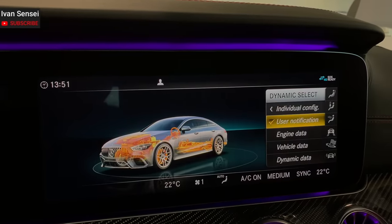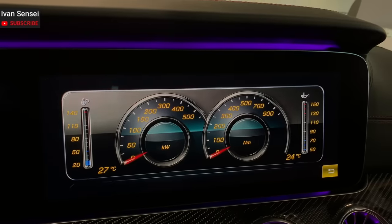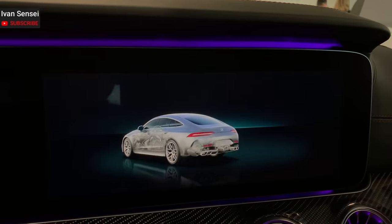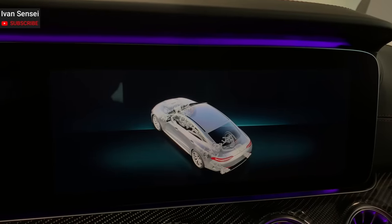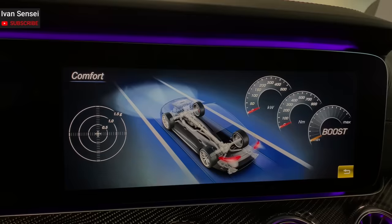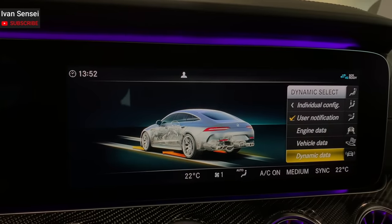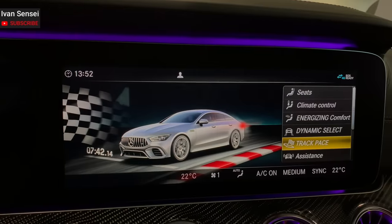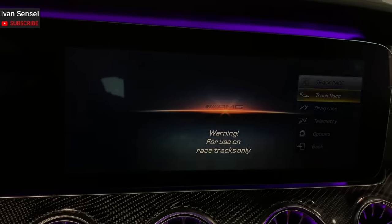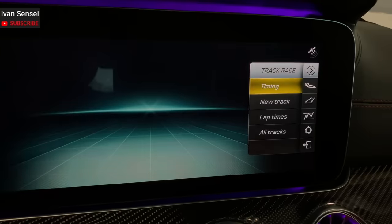Dynamic select. So you can display engine data. Vehicle data. Dynamic data. So you can see kilowatts, newton meters, boost, and on the left you can see g-forces. Track pace. It says it's only for track, racetrack. So you can pick which racetrack you want to show up.